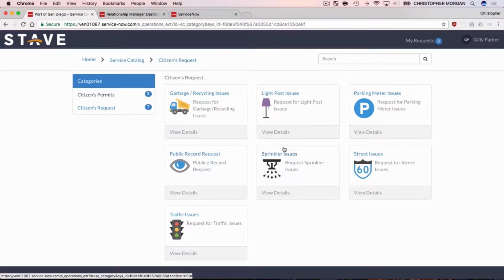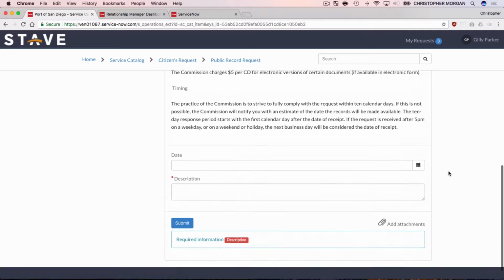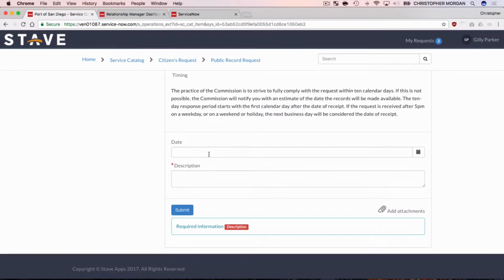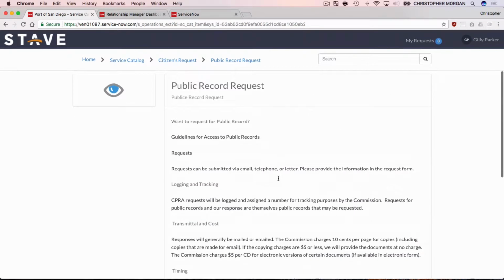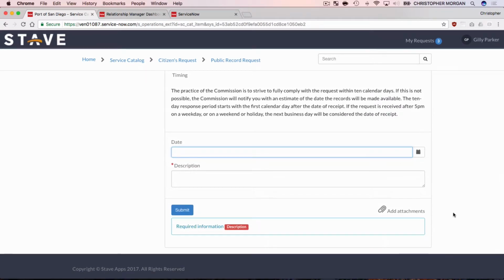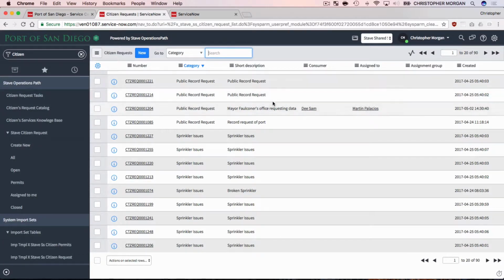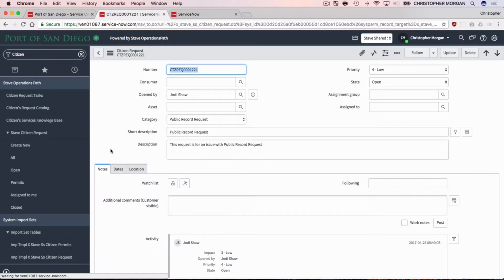If it's something more discrete, we can have a public records option built out in the catalog. So just like we reported the sprinkler issue, we can offer the information about a public records request, the date it's required, description. Any of these fields are customized when you can add or subtract them as necessary, and then opt for arrangement either to get it digitally or to pick it up in person somewhere at the port, and also provide any fees that might be associated with that. And going back to our queue here, we're able to see the public records requests alongside additional requests as well.